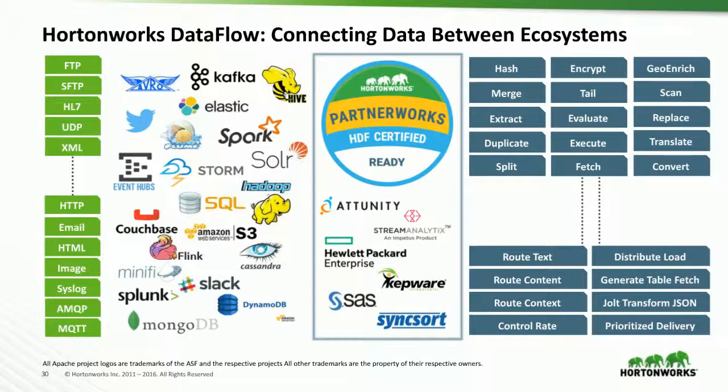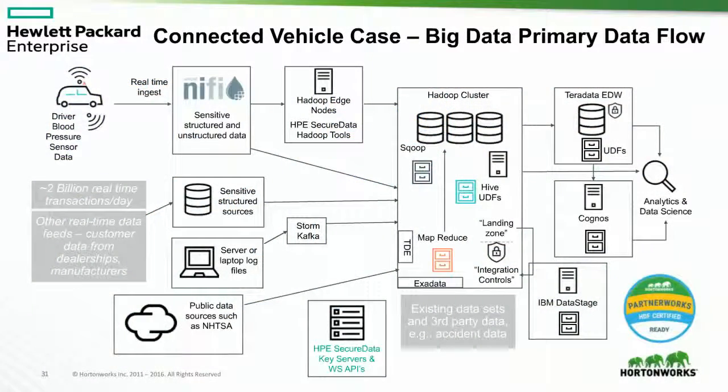So you see within the box we've got, I think, over 180 plus processors that are seamless drag and drop, almost Lego-like blocks that we pull down onto a workplace pallet. If we incorporate the partner capabilities, we continue to expand that environment to provide solutions like I'm going to show you. So let me go to the next slide.